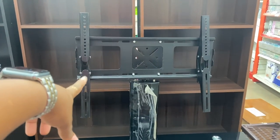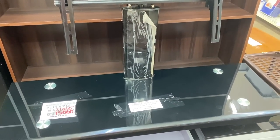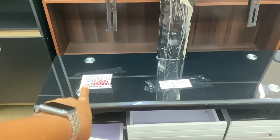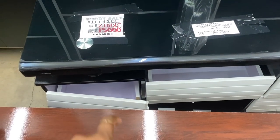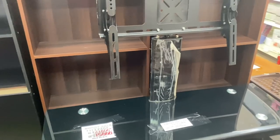And so they have the TV stand. I have a similar TV stand to this, minus the drawers and stuff. This one is on sale. I think it's damaged, or it probably fell out. I don't know if you guys can see it right there. It was 21,000, now it's 15,000.